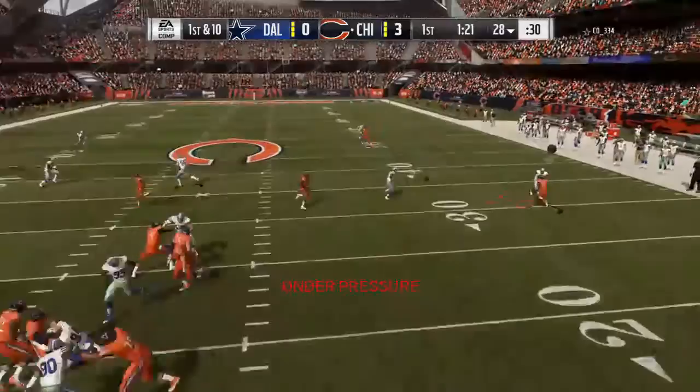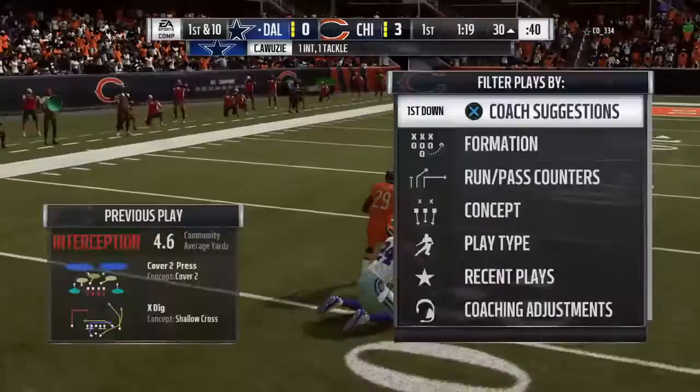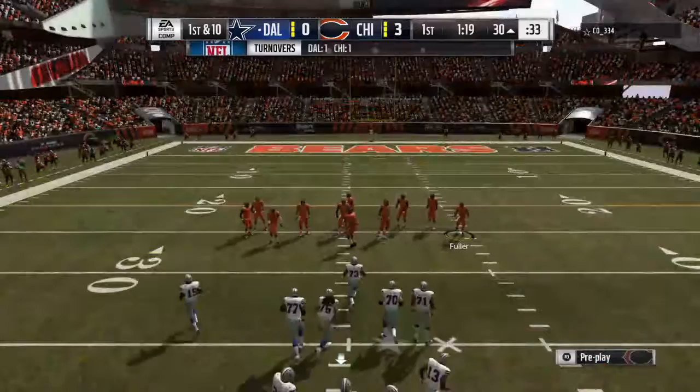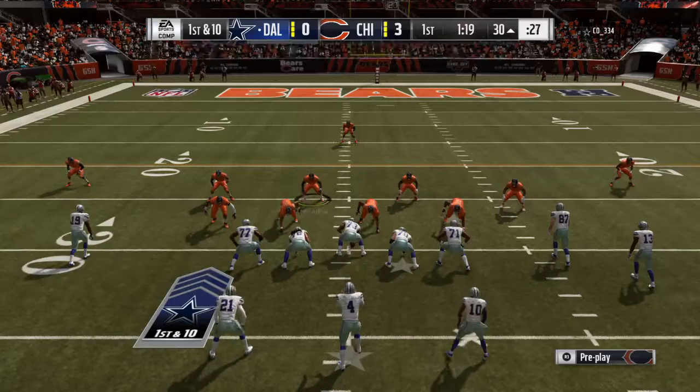Oh, ball batted in the air, and now it's intercepted. Chidobe Awuzie with a pick. And his guys will take over at the 30-yard line. Well, that's a drive killer right there. Not a really confident throw either. This one was kind of up for grabs, and it's going to come down in the hands of the wrong team. So first and 10 now from the 30.